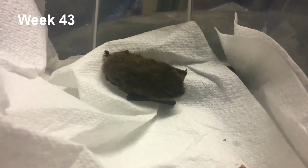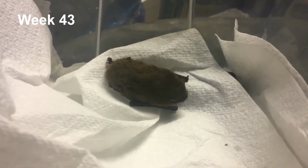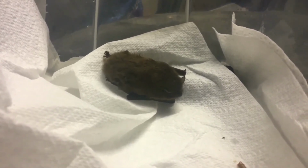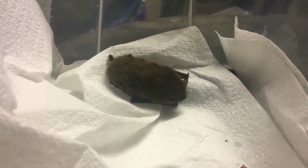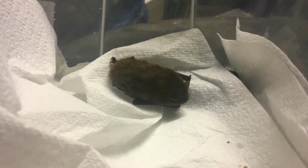I've had Chonky in care for quite a few weeks now. She was catted, so she had holes in her wings which have healed up nicely, and she also had a broken finger which seems to have healed nicely, but she's still not flying. I think she might have a sort of shoulder injury or a collarbone injury, clavicle injury, so I've got to keep her over winter and try and release her.